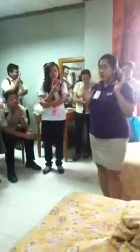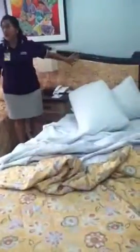Okay, so now you are ready to do the first procedure, which is cleaning the bed, starting with stripping the bed, meaning removal of the soiled beddings. When you strip this bed, you can actually move it, because the mattress and the box spring are not attached to the headboard. So it can move around. Just push it back to give you more space in the removal.